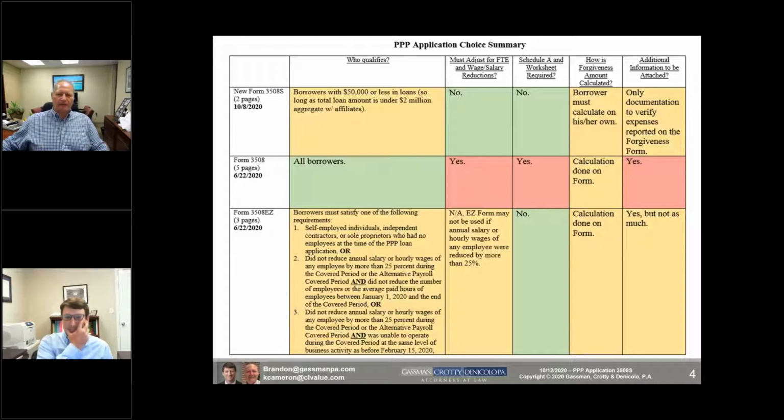The irony is that while you're not required to make a calculation on the form any longer, you still have to make the calculation. So why not put it on the form? That's the part that I don't quite understand, because on the application, you're going to actually have to certify that you did the calculation for the forgiveness amount. And while you don't have to supply it to the lender, you do have to supply all of the backup documentation. The documentation requirement for the 3508S isn't substantially different than the 3508 or the 3508EZ. So what have we really accomplished here?